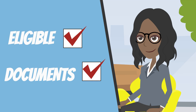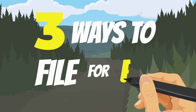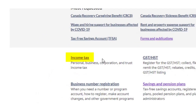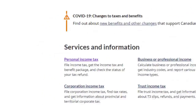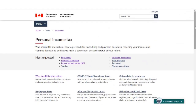Before we jump in today, we wanted to remind everyone, and for those of you that may not know, if working with a tax professional is not financially an option for you this year, there are ways to have your taxes prepared for you for free. If you visit the Canada Revenue Agency website, there are a list of providers that offer DIY software so you can complete your taxes on your own for free, as you can see here.